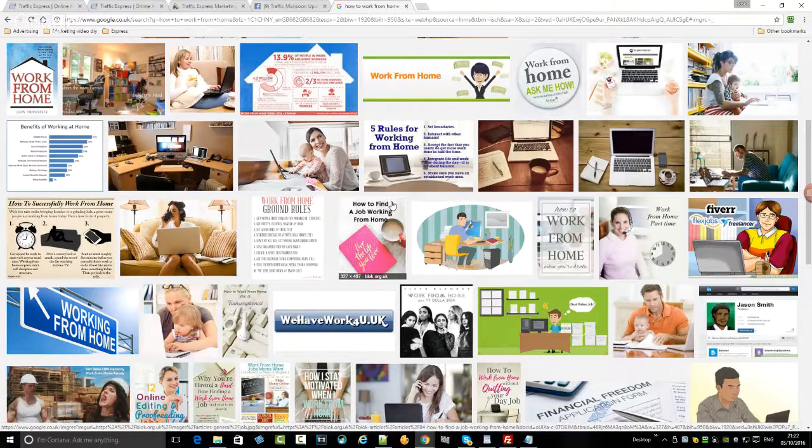the letters are legal, because there is a lot of scams going on of people claiming copyright over images that are free on Google, that are royalty free, and they're scamming people. They're just getting people to pay fees, thousands of pounds. Actually, I know the case where the guy was nothing but a scammer. So be very careful with those things.